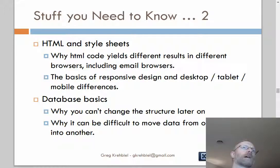You should know some things about databases because you should understand why sometimes the structure that you build in the beginning limits what you can do later on. Because it's not just IT being obstinate saying, well, you told me this, now I can't do that anymore. Sometimes that's really true because of the way they built the database. And that's another reason why you need to bring IT in early so that they understand not only what you're planning, but what else you might be doing, what the other options are, what other directions you might want to go, so they can build that flexibility into the structure of the system.